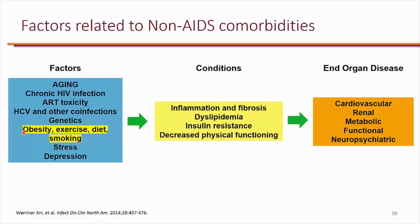Of course, obesity, exercise, diet, and smoking are the most important lifestyle modifications. And the reason is HIV patients are at high risk of having cardiovascular disease, and these are things that are associated with cardiovascular disease. So it is extremely important to provide education to HIV patients who would benefit from weight loss. It's important for them to exercise, and it's important to also give them education about diet.